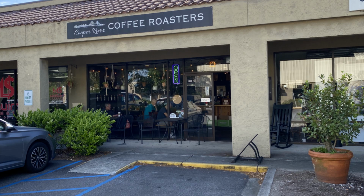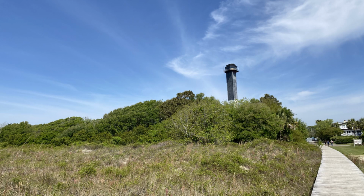From there, we headed on to Sullivan's Island, and one of the iconic landmarks there is the Sullivan's Island Lighthouse. Now, you know how most lighthouses are round, and usually they're painted in different colors and things so that you can identify them. Well, this one's a little different. It was made in the 1960s, and it's triangular shaped.